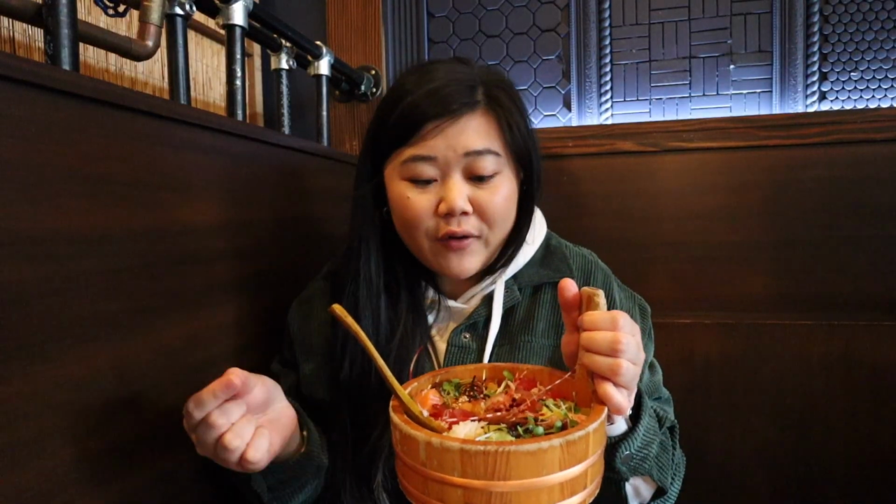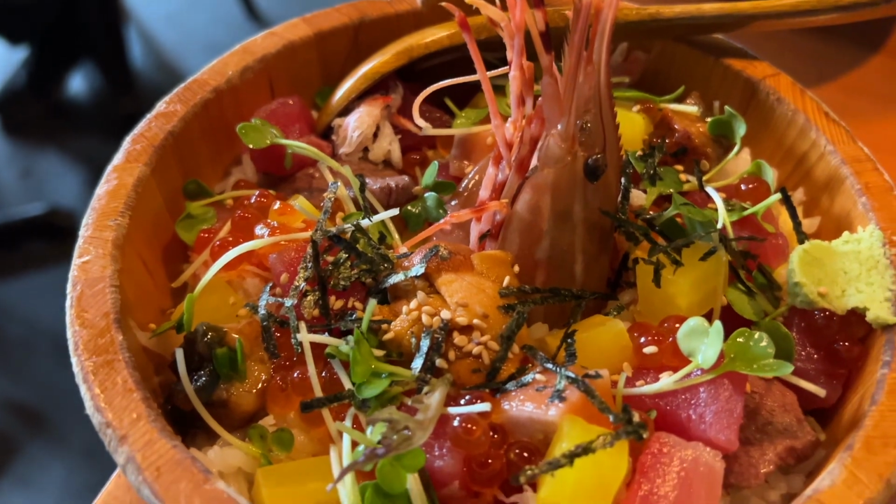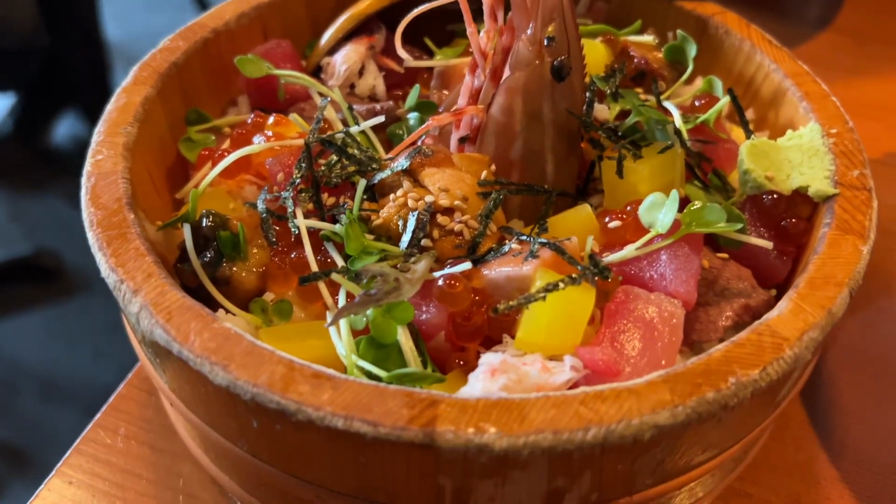The fish tastes really fresh. The rice is cooked perfectly, has the right amount of seasoning. Texturally, it's super nice because you get the smooth fish. And I also got a bite of their radish. They put some crunchy radish in there. And I got some ikura. It kind of pops in your mouth. The uni tastes so sweet and fresh and creamy.